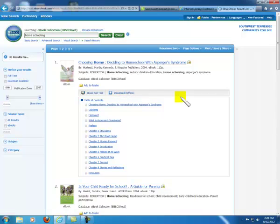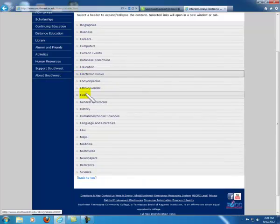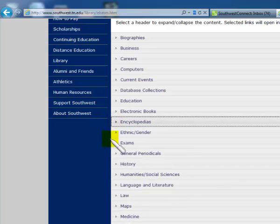Now there is only one copy of each book, so if by chance you receive a message that the book is in use, what I would suggest you do is to sign in and create an account, and then you can place the book on hold and you will be notified when it is available for use. I am closing this out and collapsing this window. We have online encyclopedias that you can use.